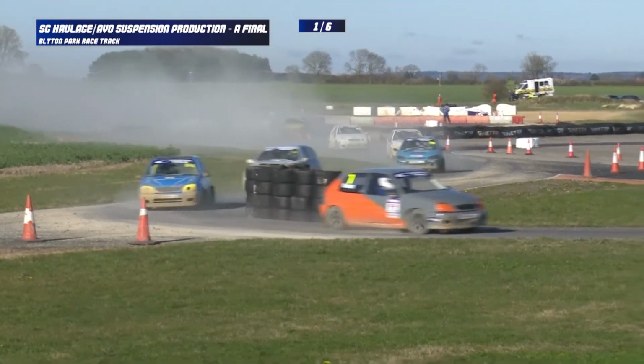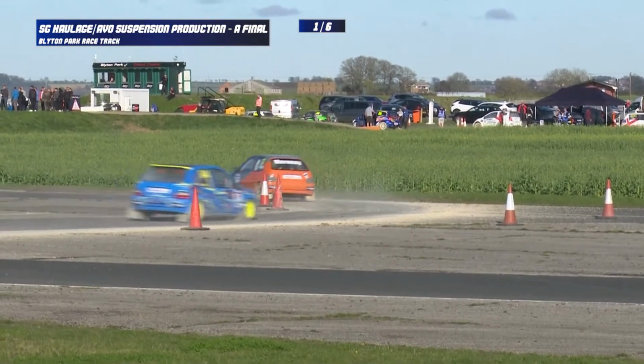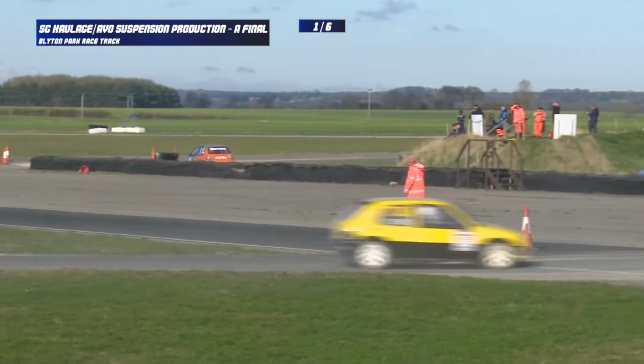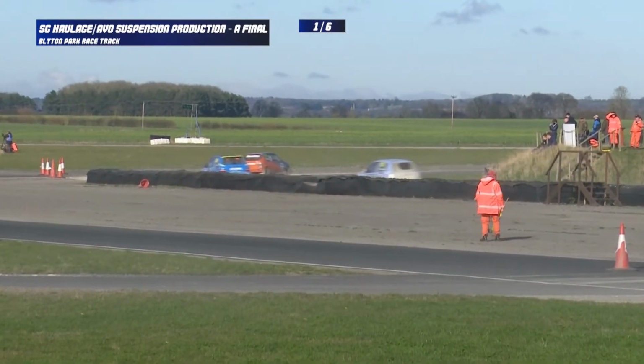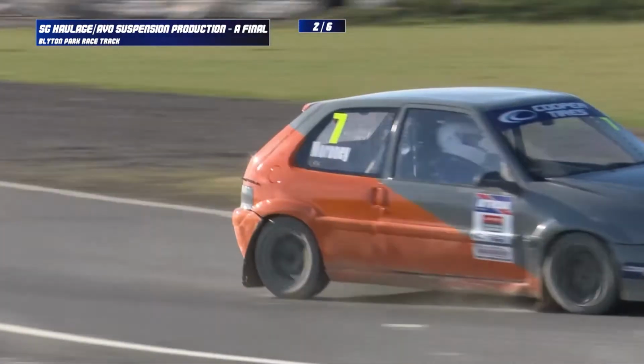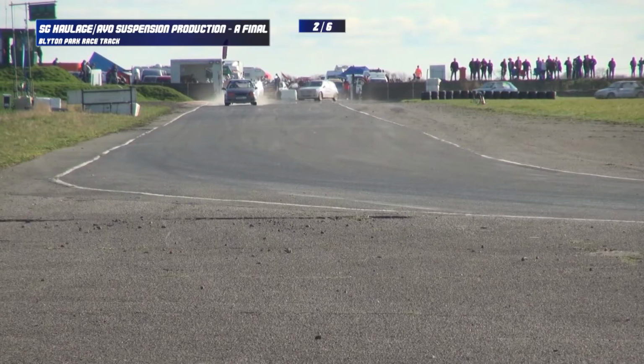One of our newcomers in fourth place, Darrell Ambrose, with his Peugeot 106 GTI. And then the B final winner is in there somewhere as well. That's Kai Mannering with his Peugeot 106, the Welshman. Next round on his home circuit at Pembrey in South Wales. Maroney leads the way then with his first A final victory.